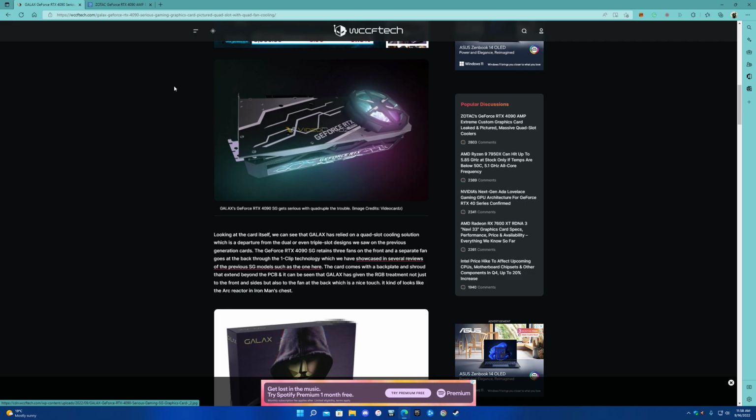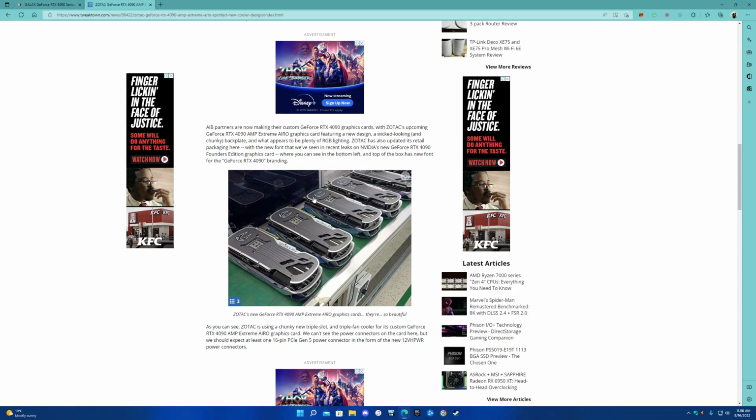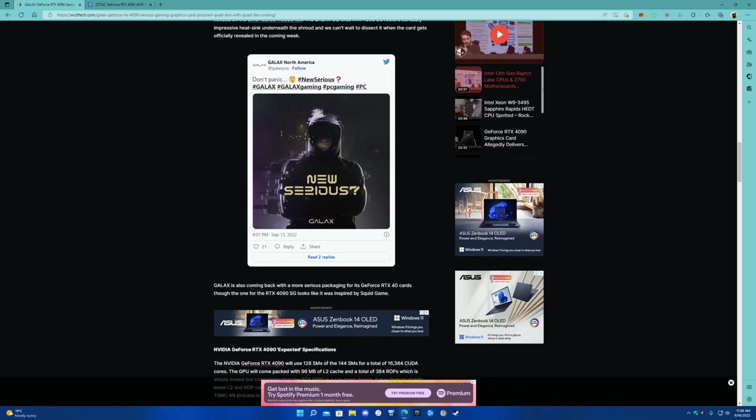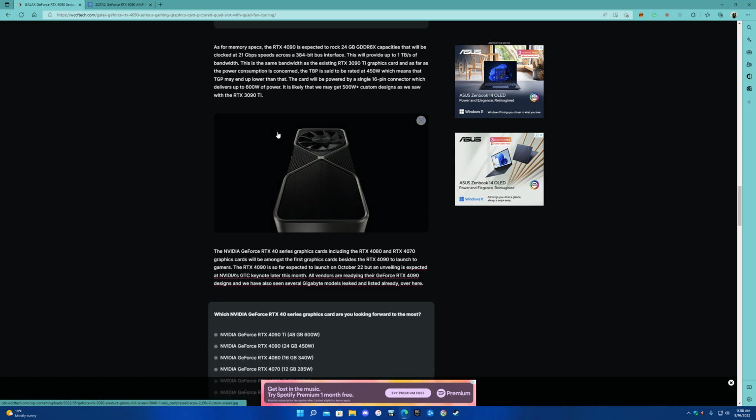And the cool thing is, if you notice with the Galax card, I'm not sure you can see it here with this card, but the Galax card, and also the 90i design, had three PCI connection points, because this is important. The more PCI connection points you have, the harder it is for your GPU to sag. The sag happens when the PCIe connection point is a lot shorter than the card's entire body, so it just sags down.